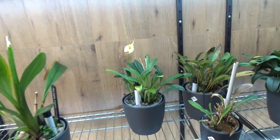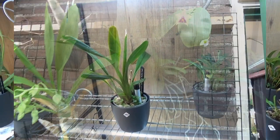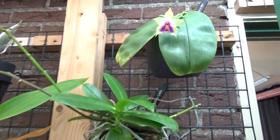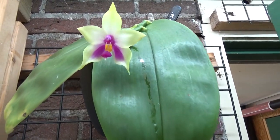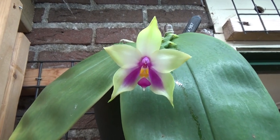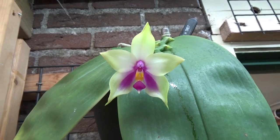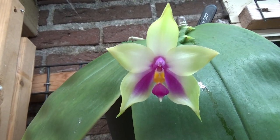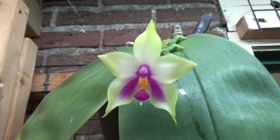So let's go into the greenhouse. And there we are in the greenhouse. And I still have a Phalaenopsis bellina blooming. Can you believe it? At this time, normally it's just too cold for them in the winter, but this one still managed to bloom. Beautiful.